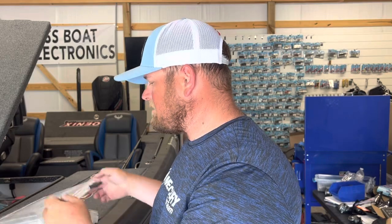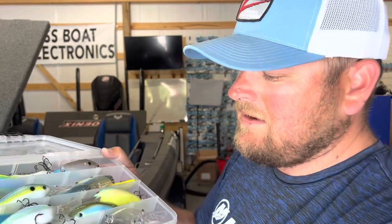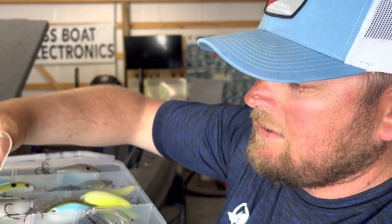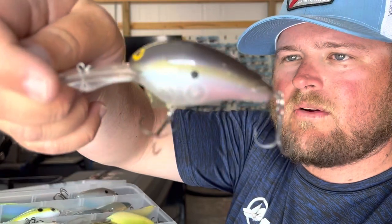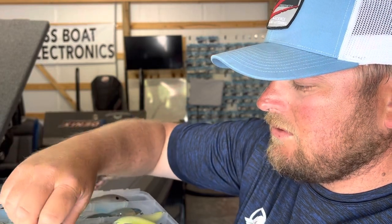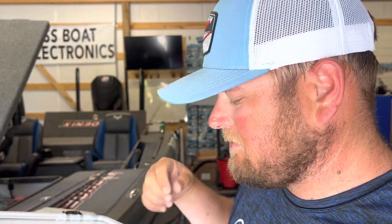All right, so this is my next box. I've got a couple different things in here. We've got like a DD22. These are very, very well-known deep diving crankbaits. These actually work pretty darn good, but they're still not my absolute favorite. I don't tend to throw the DD22s all that much, for no other reason than I just don't have the experience with them.